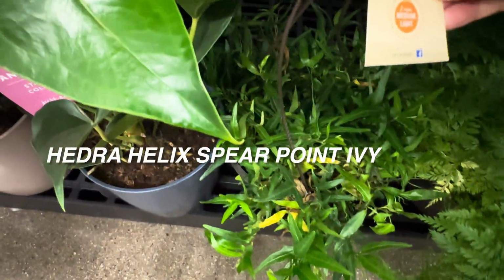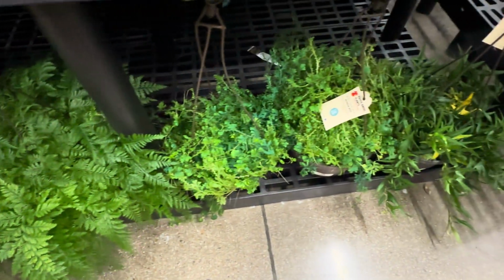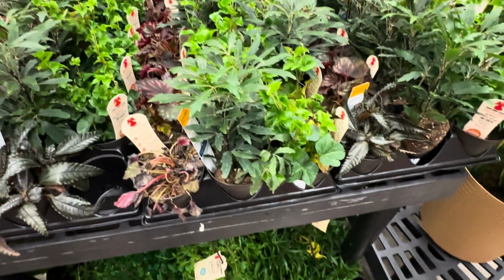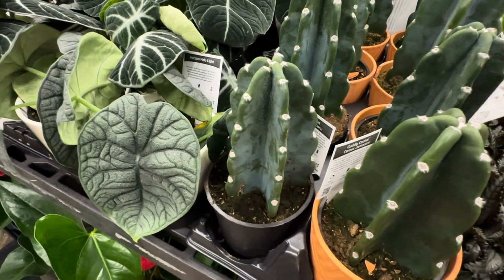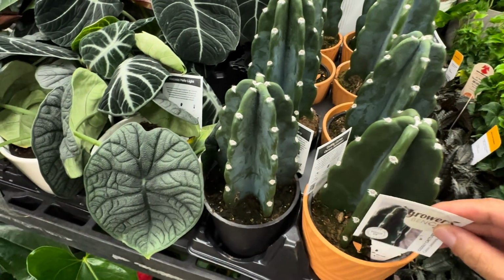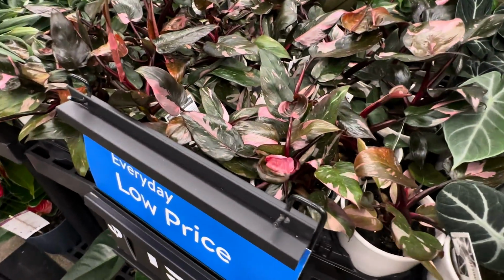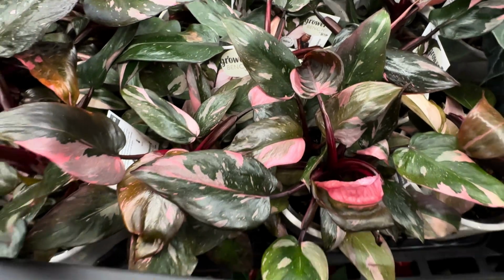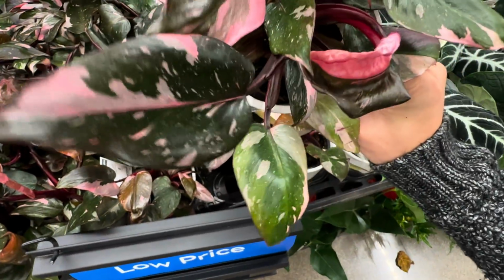And then obviously we're looking at these hanging baskets. This one is a Hedera helix Spearpoint Ivy. We have a black rabbit's foot fern, and we have that rainbow moss that I've been seeing at pretty much every Walmart location that has Costa Farms hanging baskets. This is a really cute cactus too. It looks fake, and this is by Growers Bench again. So somebody in the comments let me know, is Growers Bench the same as Costa Farms, or is this a new nursery that is going to be shipping out a bunch of plants to big box stores? Because if it is, Costa Farms is going to have some competition.